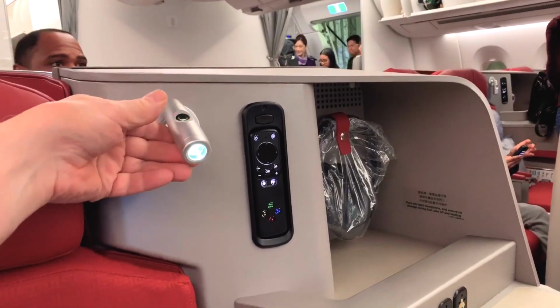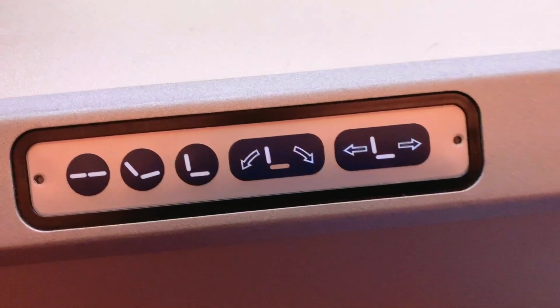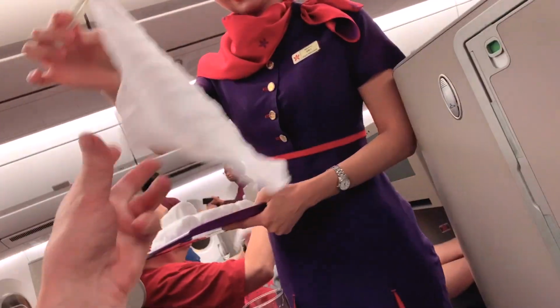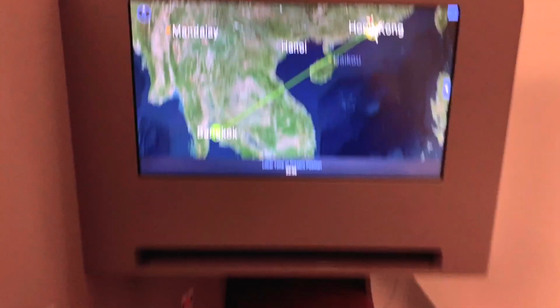Well, it was definitely worth upgrading to business class to get this wide, lie-flat, comfy seat. Another nice bonus of flying business class into Bangkok is premium lane immigration, which skips the notorious long lines. A welcome hot towel, and now it's time to sit back, relax, and taxi for takeoff.